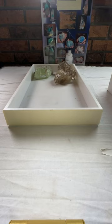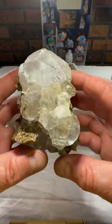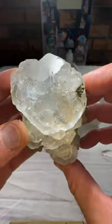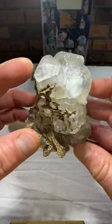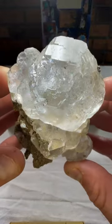Okay. What is next? This is a beautiful, crazy fluorite. White, clear fluorite. This is a big one. Blueberries. We call them blueberries. It's modified dodecahedrons from Dalnegorsk. This is a big one, too. Nice, big, like, inch and a half dodecahedron. That's pretty big for the location.